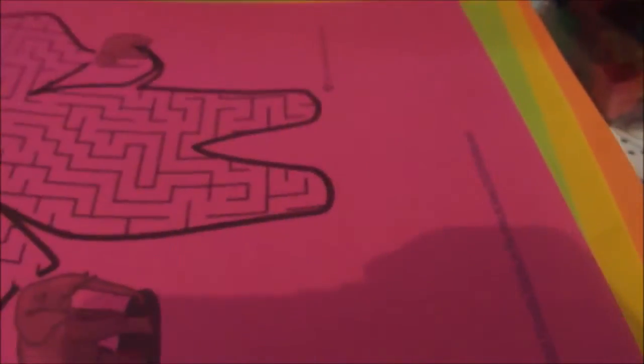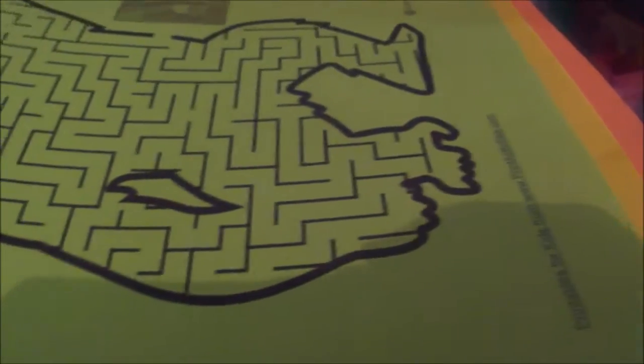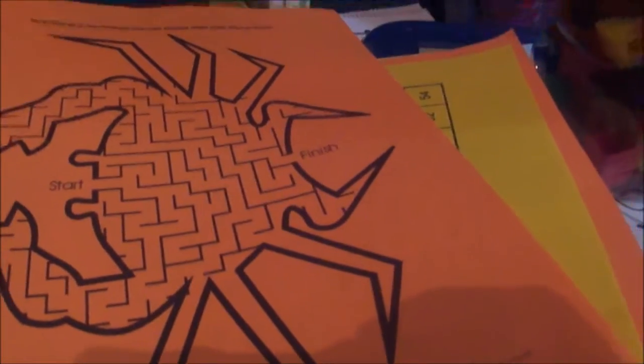So, yeah. And then we have koala bear. We have elephant. And then we have, uh-oh, the gorilla. I don't know what happened to the gorilla, but we do have gorilla somewhere. Somebody probably just put him back in the container. So he's to go through the jungle. And then we have, what else? Crab. And somebody put the crab back.